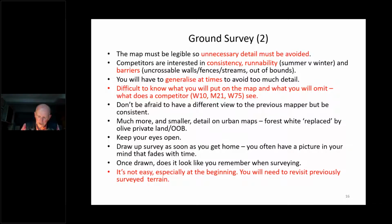So making sure that you avoid unnecessary detail, which can be difficult to do. What the competitor is interested in is consistency. He wants to be sure that the same sort of features are shown in one part of the map as another part of the map. The runnability, summer versus winter.